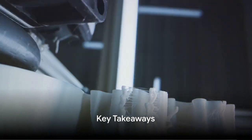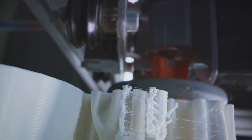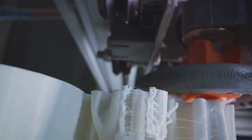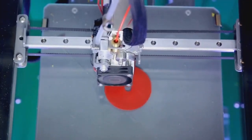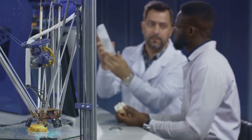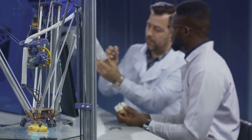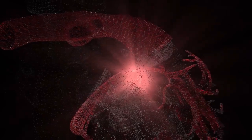So, what should you remember about 3D printing in medicine? First off, it's a game changer. We've seen how it's transforming the field, bringing about more efficient processes and personalized solutions. It's not just about creating models for study or practice, it's about actual prosthetics, implants, and even organs tailor-made for patients. Imagine how this can revolutionize transplant procedures and reduce waiting times.